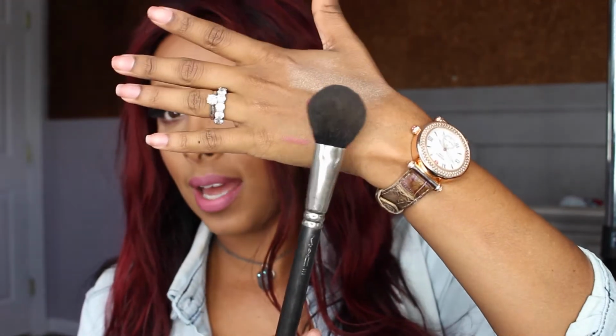I've been using the same blush brush for almost 2 years now, and this is my favorite. It works. You can use it for blush. You can even contour with this. This is MAC's 116, and this is definitely one of my favorite brushes. I love it to death.